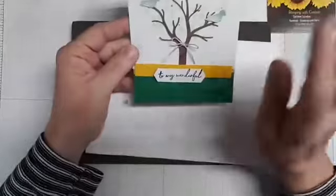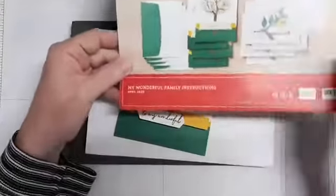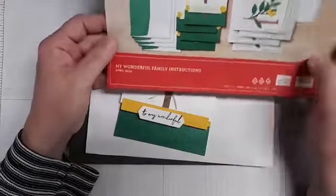Today's card is super simple. I actually followed one of the cards that they wanted us to make. I just changed it up a little bit.